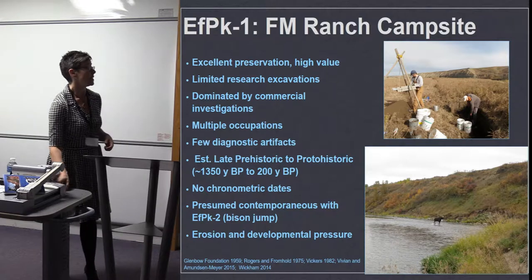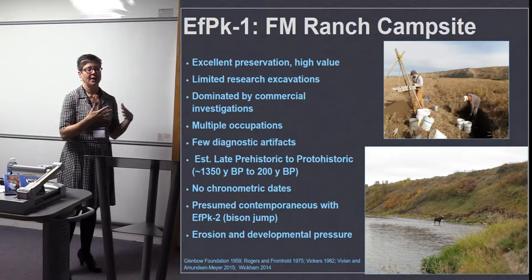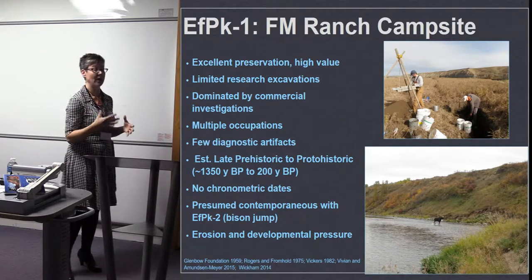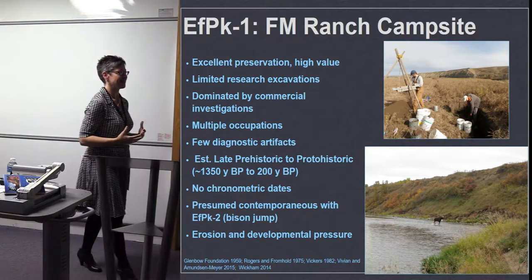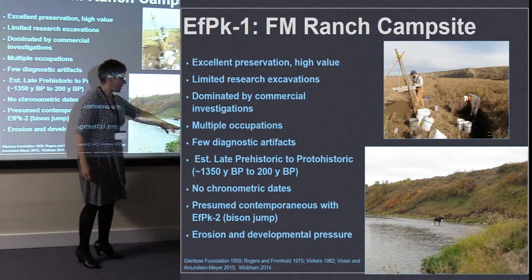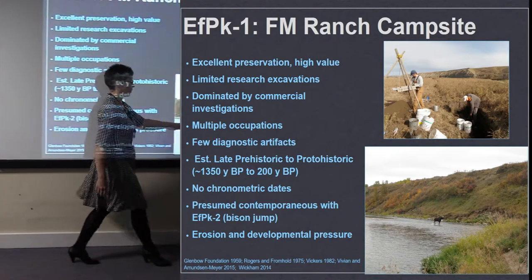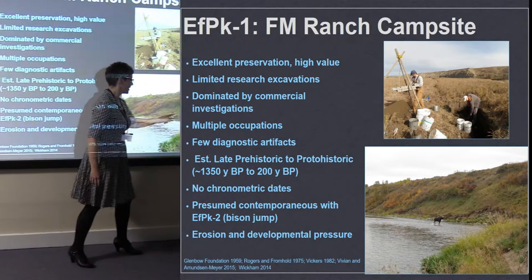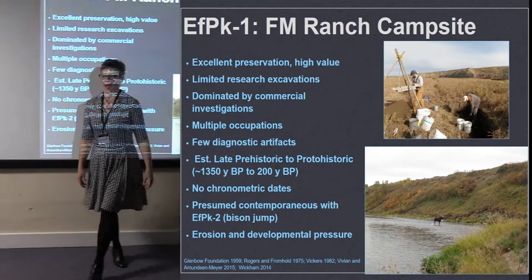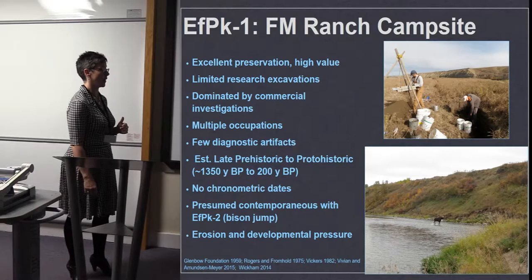So it takes us to the FM Ranch campsite, a campsite associated with the Buffalo Jump, and it's in excellent preservation, or it has been. In this photograph, we're standing at the southern part of the campsite, looking towards the Buffalo Jump. This is all that really remains of it. It's slumped and eroded into the river, but that was the bone bed, and it's been very badly eroded over the years.